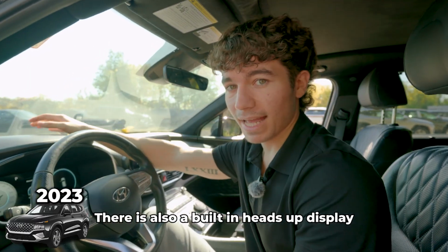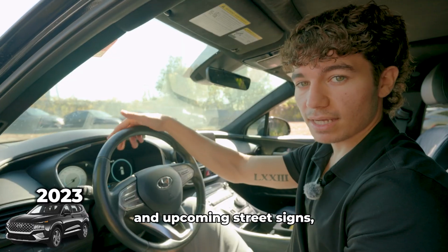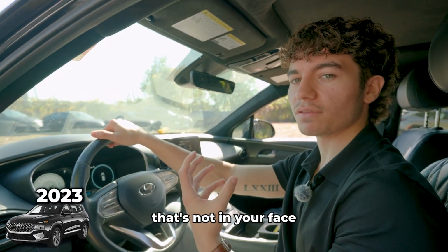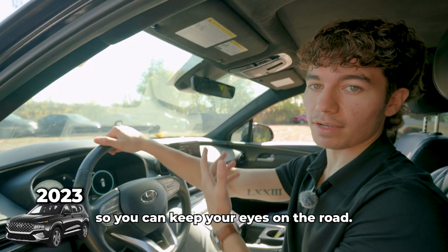There is also a built-in heads-up display, which will showcase your speed, any upcoming street signs like a stop sign or speed limit, also your directions when you have the navigation up, but it does so in a way that's not in your face and distracting you. It's meant to make sure you don't have to look away so you can keep your eyes on the road.